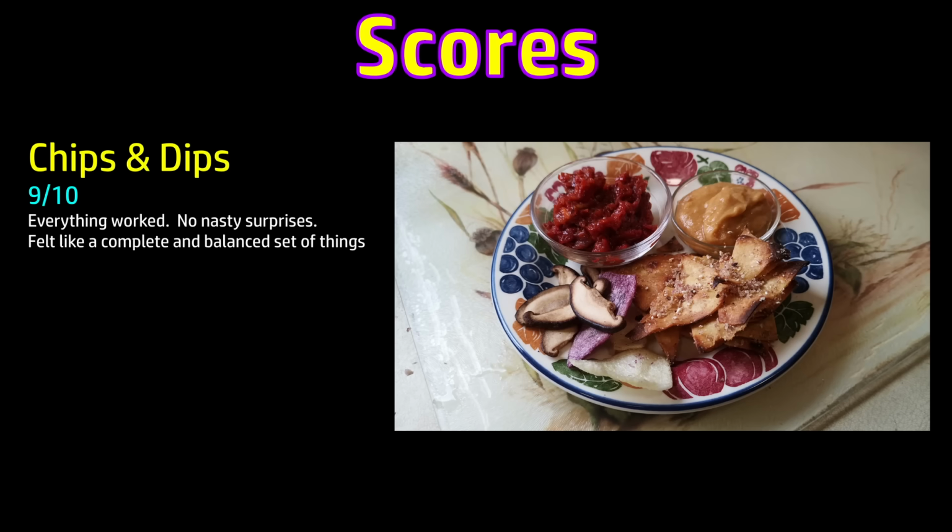Although this was simple, it was one of the nicer things I've eaten in this series. No nasty surprises, everything worked as expected, it tasted good, and it seemed like a complete set of things. So I think that we can give this 9 out of 10.